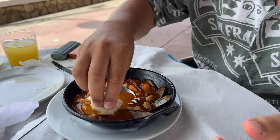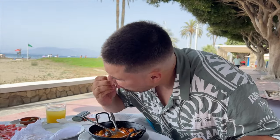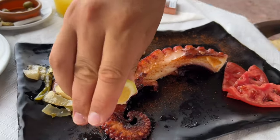Here's what I love to do. This is so wonderful. Que rico. And tomato salad with olive oil and herbs. Beautiful, so simple. And we're waiting for dorado and octopus leg with some lime on it.